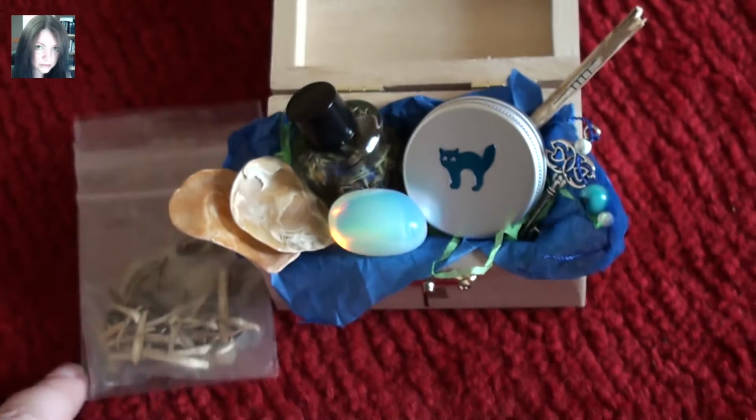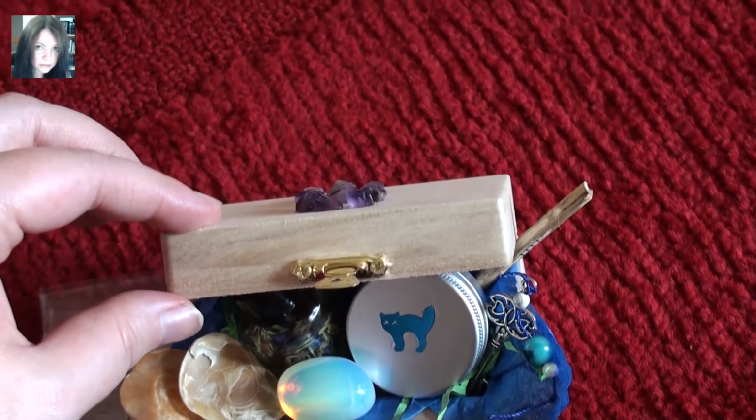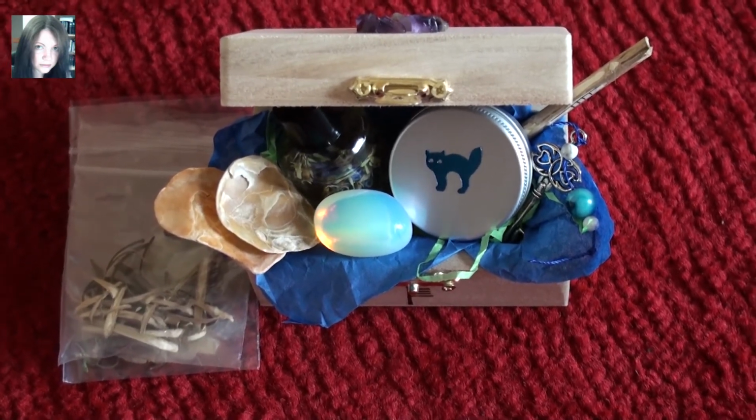So there we go. That is the spell chest for Waters of Avalon. Many blessings.